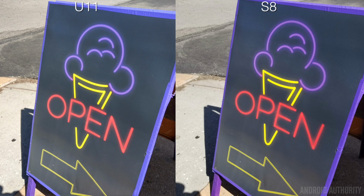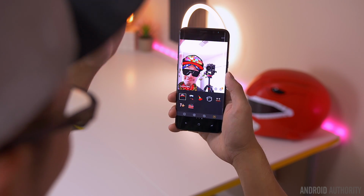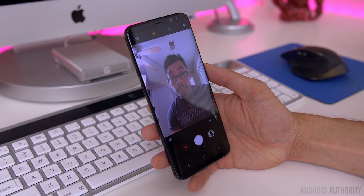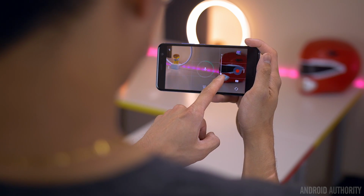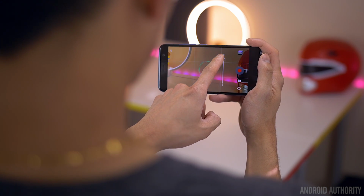What really separates these cameras are the features. Samsung decided to have a little fun this year by adding some Snapchat filters, which Snapchat users will really appreciate, and the front-facing camera now has autofocus to help you take better selfies. The U11, on the other hand, is really great if you enjoy shooting video. It can record 3D audio and has 5-axis image stabilization to help you get smoother looking footage.